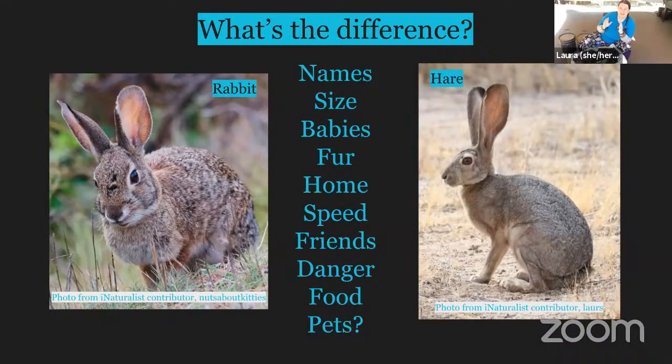And whereas hares do not, as a rule, make good pets, they just don't have a good temperament for it. Again, in the wild, they're not very social. So, while sometimes someone can socialize one a little bit, they do not make very good pets, whereas rabbits have been domesticated into pets.